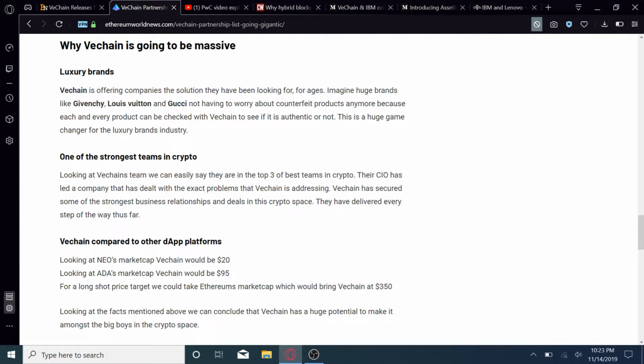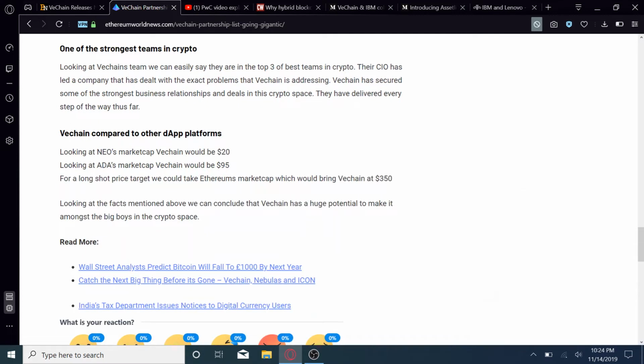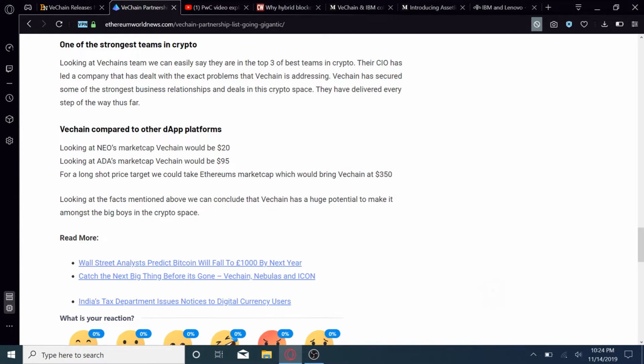Luxury brands: VeChain is offering companies the solution they have been looking for ages. Imagine huge brands like Givenchy, Louis Vuitton, and Gucci not having to worry about counterfeit products anymore, because each and every product can be checked with VeChain to see if it is authentic or not. This is a huge game changer for the luxury brands industry. One of the strongest teams in crypto: looking at VeChain's team, we can easily say they are in the top 3 of best teams in crypto. Their CIO has led a company that has dealt with the exact problems that VeChain is addressing. VeChain has secured some of the strongest business relationships and deals in this crypto space. They have delivered every step of the way thus far.